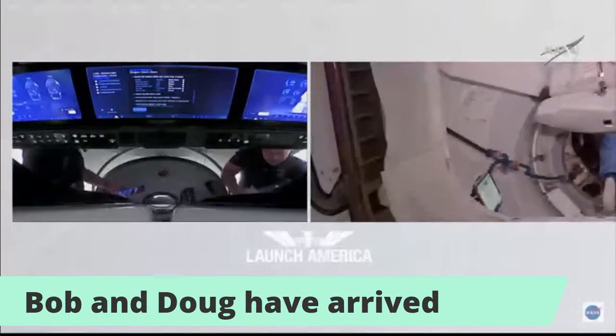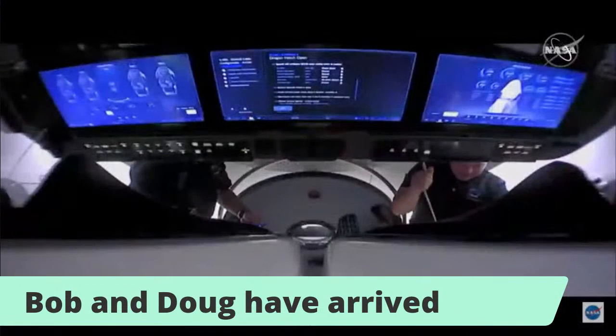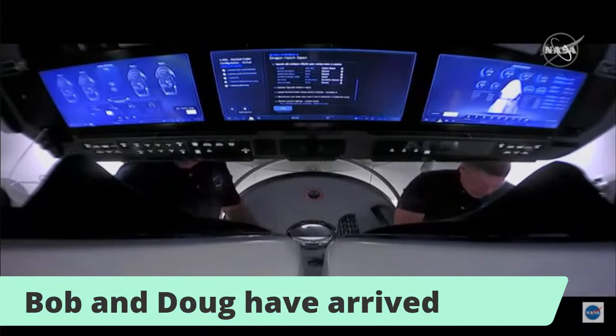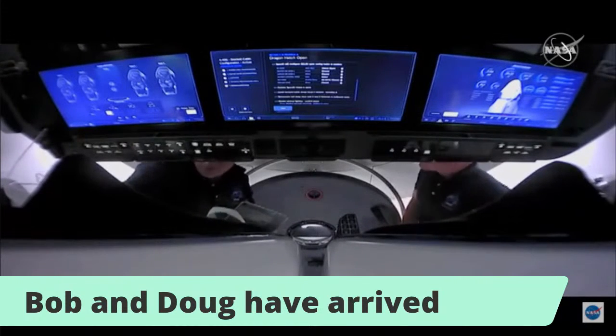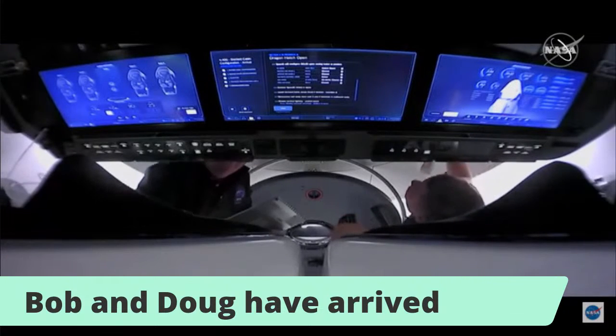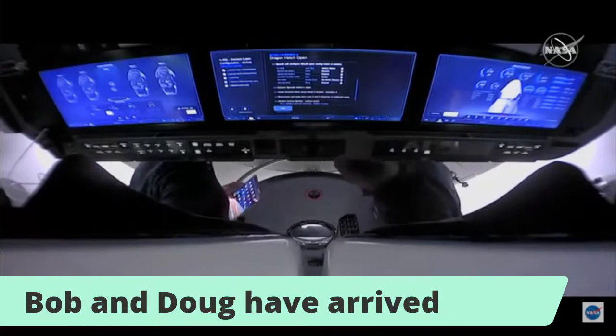If you're just tuning in, the hatches are open between Dragon and the International Space Station. International Space Station Commander Chris Cassidy now talking with Doug Hurley and Bob Behnken aboard the Crew Dragon spacecraft. That hatch opened at 12:02 p.m. Central, 1:02 p.m. Eastern.